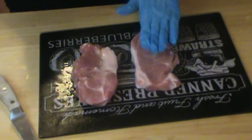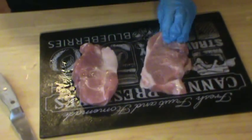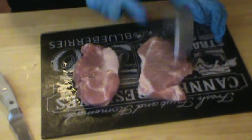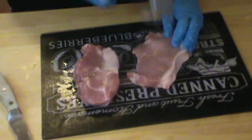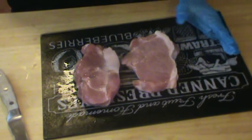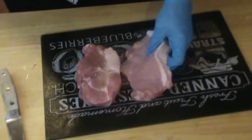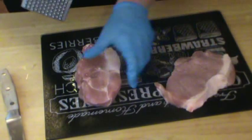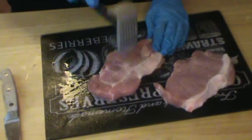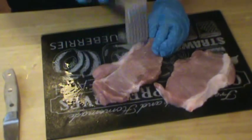Okay, I'm going to be really careful here because this is a glass cutting board and I really don't want to break it. But we're going to flatten these out just a little bit. They're real thick. And I wanted them thick to cut them, I mean to stuff them, to get the right cut in there. But I don't want them quite that thick to cook, because I'm stuffing these and I want everything to cook all the way through.